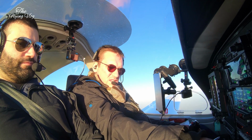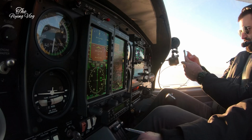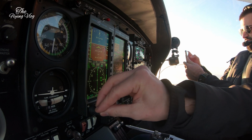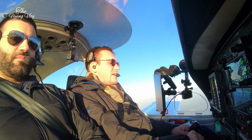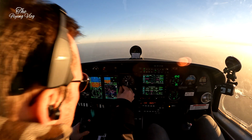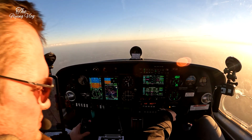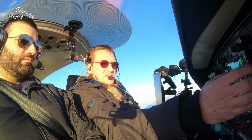November 555, Golf Alpha, turn right heading 015. You can let the speed go to about 130 knots, so heading 155, which is pretty much Laurel. I don't know why they gave us that heading. So 6,000 set. November 555, Golf Alpha, 1012, 165 knots, maintain 4 miles. 1012 set, cross check. Maintain 165 knots to 4 miles, 555, Golf Alpha.